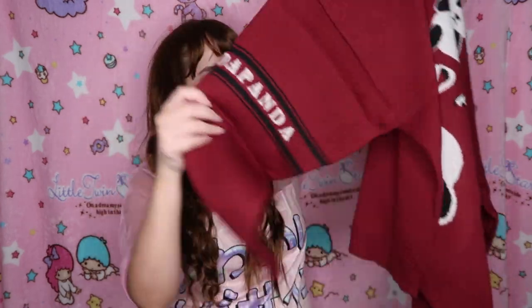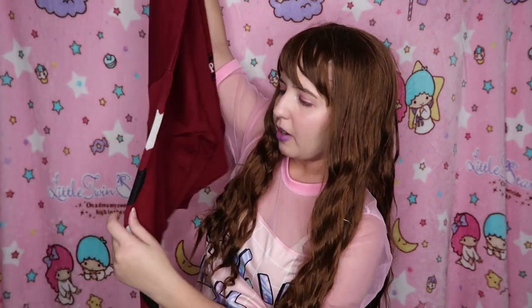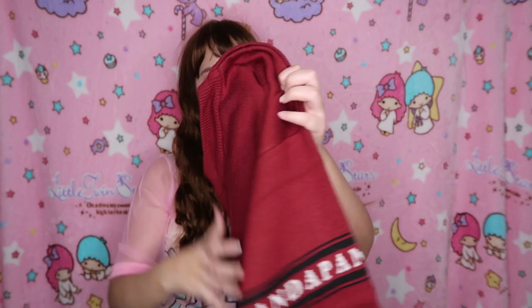Isn't that adorable? I love this wine red color. It says panda all over here. And it's very, very stretchable. And here we have white and black hearts. I don't know, you cannot tell very well because it's a little bit folded, but it's adorable. And on the back it's just plain. It's very heavy. On the inside, it looks like this. Yeah, it's very thick. So thick. And extremely stretchy.